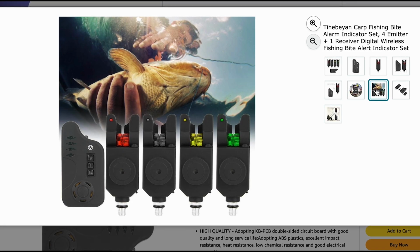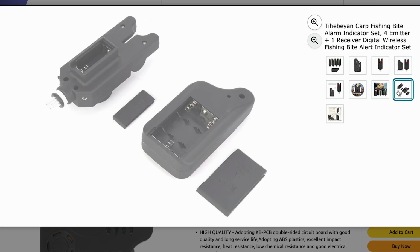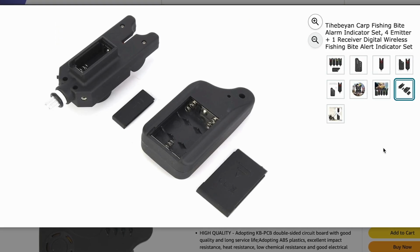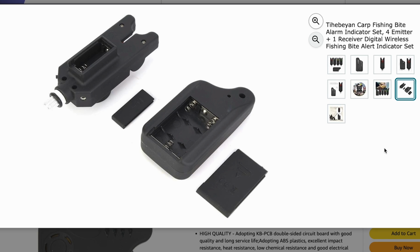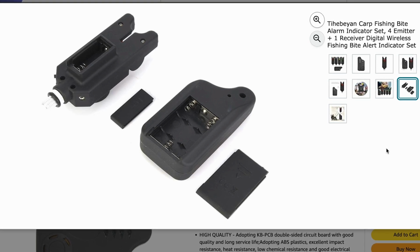and efficient. For carp anglers who want a dependable, fully wireless kit that rivals far more expensive competitors, this model is a standout. It offers the reliability, sensitivity, and practicality that serious night fishermen demand, all at a price that makes it one of the smartest investments in 2025.